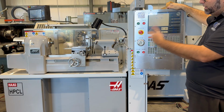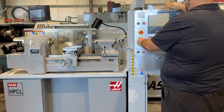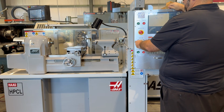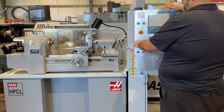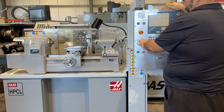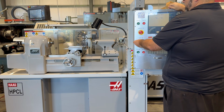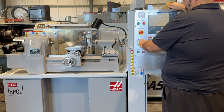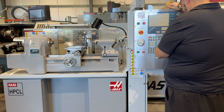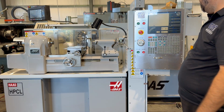First thing we'll do is we'll show jogging the Z-axis. Now the X. Next we'll show the spindle. We'll start at 500 RPM.